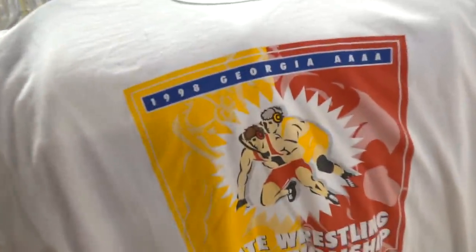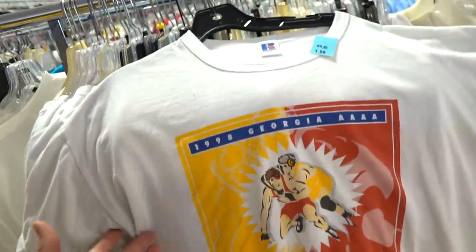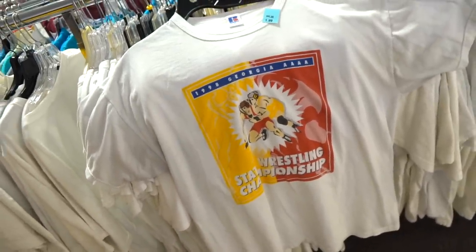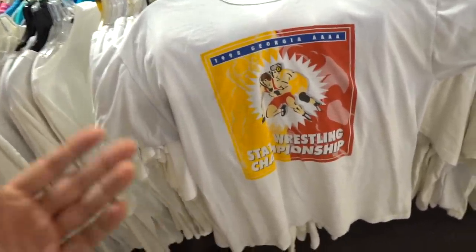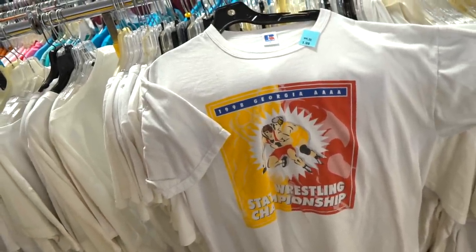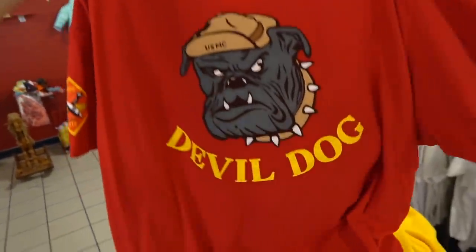Okay, I like to see this. Look at that, got him in that stranglehold. You have this really cool 1998 vintage state wrestling tee. Now this is perfect to layer with, so I might throw this in the cart. It's like a dollar today, made in USA. Yeehaw, let's get it. All right, I've been cruising and perusing, and check out this devil dog right here, man.